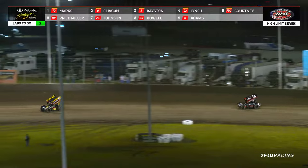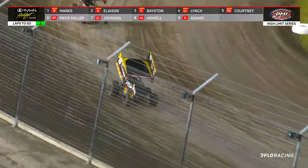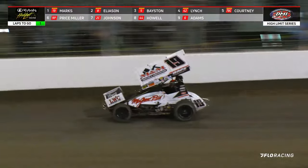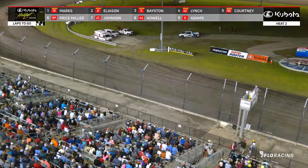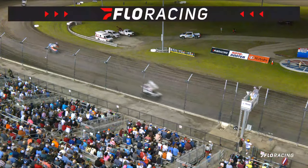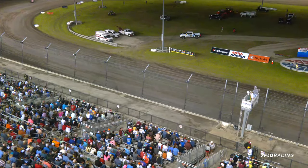Corey Eliason running quite a bit during the downtime for Kubota High Limit Racing. Won a race at the BAPS Motor Speedway, had a couple of good runs at Williams Grove as well. Meanwhile, Basin only ran one time, finished 12th in the main event at Williams Grove Speedway in Pennsylvania. Here's the checkered flag this time by for Brett Marks. He gets the win in DMI Heat Race number 2. Corey Eliason second, Spencer Basin third, Cy Lynch fourth, and Tyler Courtney finishes up in 5th.